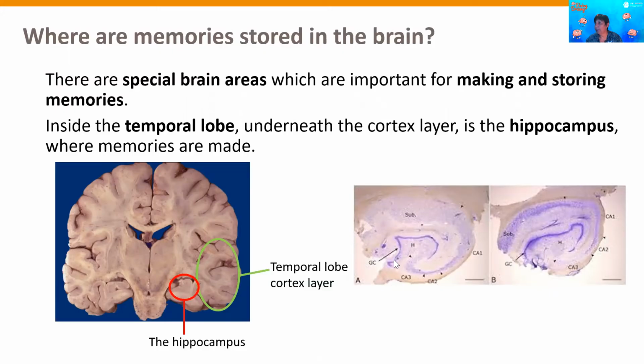Hippocampus means seahorse. So if you use your imagination here, you might see there's the head of the seahorse and its body going around like this. But this is the area of your brain where you learn. And when you learn, it then makes connections out to the temporal cortex to form a memory.